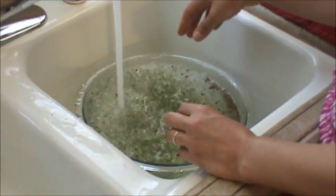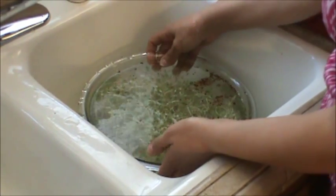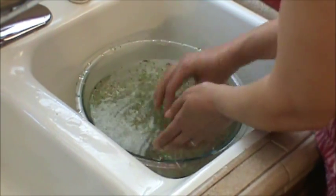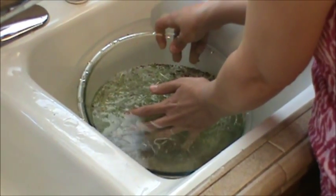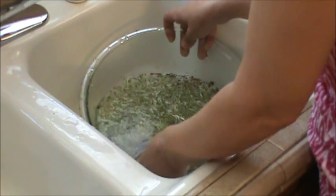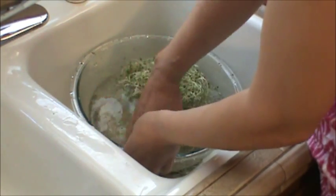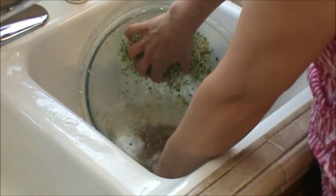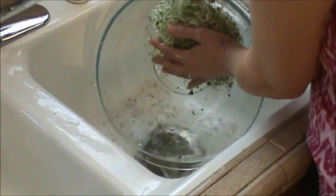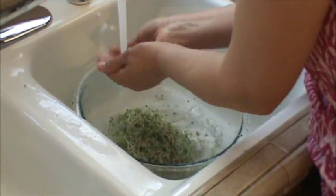So if you notice, we have all these little hulls here. What I do is get a big bowl and I kind of separate them and let the hulls float to the top. And then I pour them off. I try to make sure not to lose my sprouts. Just do the best you can. You're going to lose some, but basically you just repeat this process over and over until you get all the little hulls out. Kind of a messy proposition. So I'm going to continue to rinse and drain the hulls out, and come back in just a second and show you the finished project.